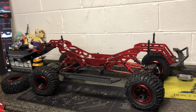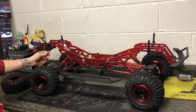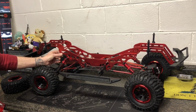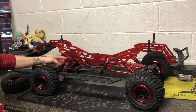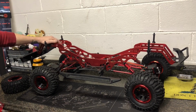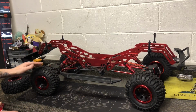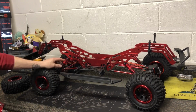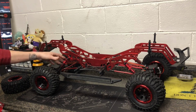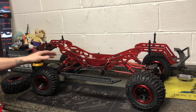Now the last thing I did was move my suspension. If you look real close at your crawler, you've got three holes back here and three holes up here for your suspension. Now the suspension on this truck is insanely stiff. I mean, honestly way too stiff. At some point I might try to get an extra set of springs and cut them and stretch them to make lighter springs, because these are just way too heavy for a crawler.